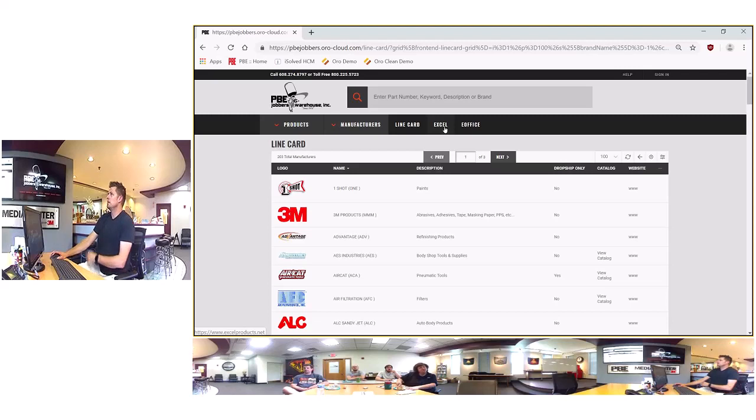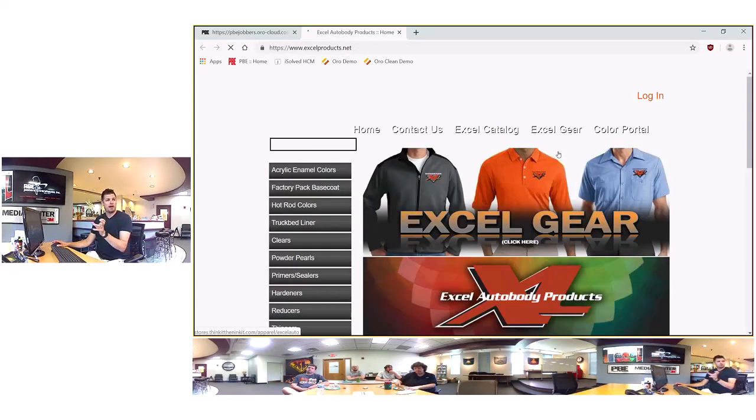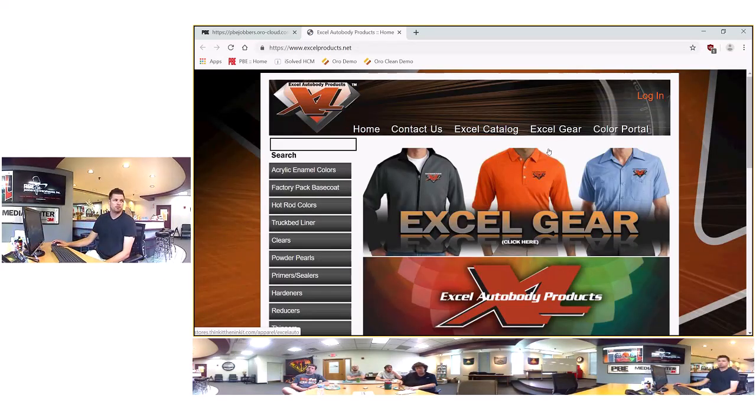So as you're not logged in, you're going to see Excel and you're going to see eOffice. If you click on Excel or eOffice, it will open a new tab and it will take you directly to those sites. The current website was set up so that it took you to a landing page, and then you had to click again to go to the next site. We eliminated that extra step.